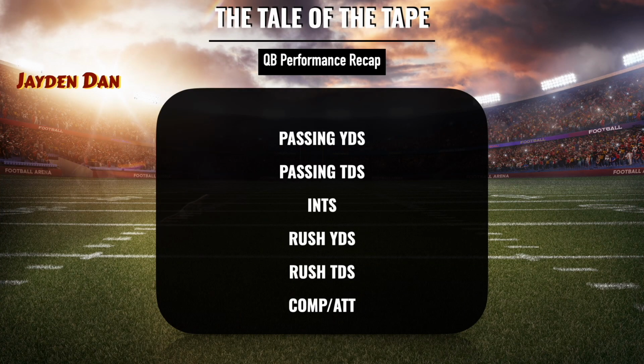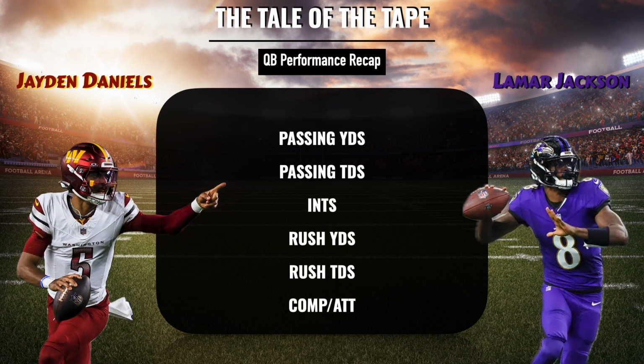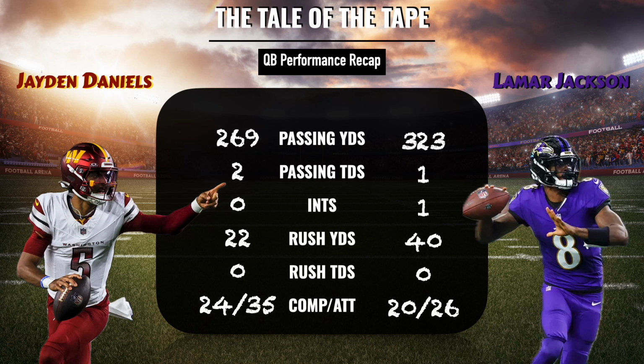Our boy JD5 or Jedi 5, as Kenny and I like to call him, he had a really great performance. A little low on his completion percentage than what we're used to. He had 35 attempts and he was 24 on those 35 for 269 yards, two touchdowns, both of those to our boy Terry. He also added 6 carries for 22 yards as well.